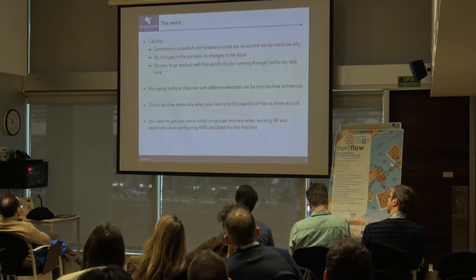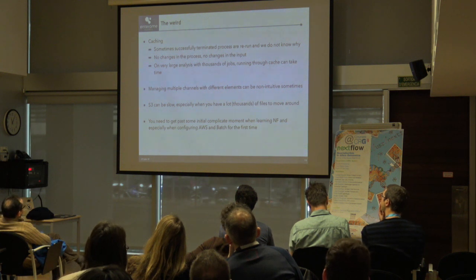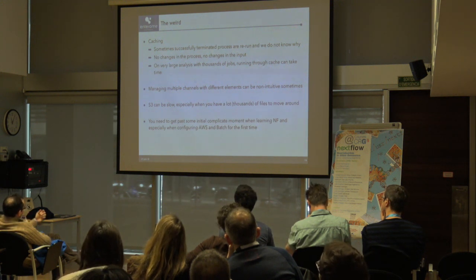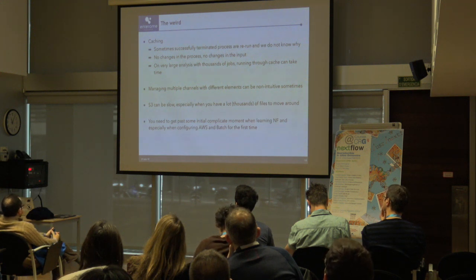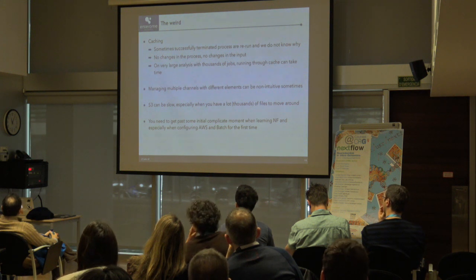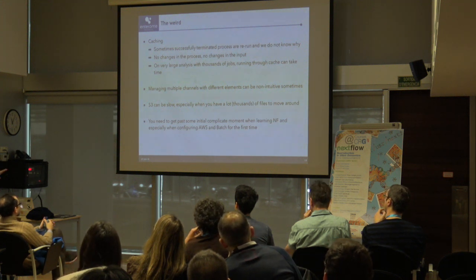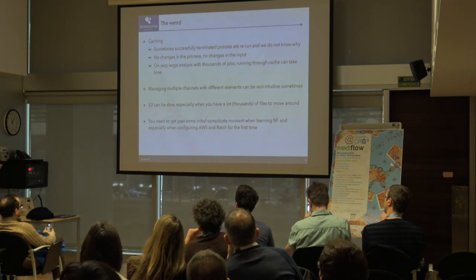The weird things, caching. Caching is a bit controversial because we have experienced sometimes, a few minutes after a workflow is finished, some successful processes restart, are rerun, even if we are pretty sure we haven't absolutely changed anything in the scripts, anything in the workflow's description. We really don't know why.